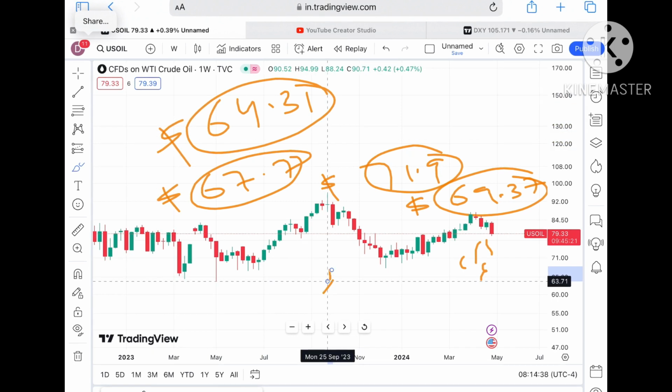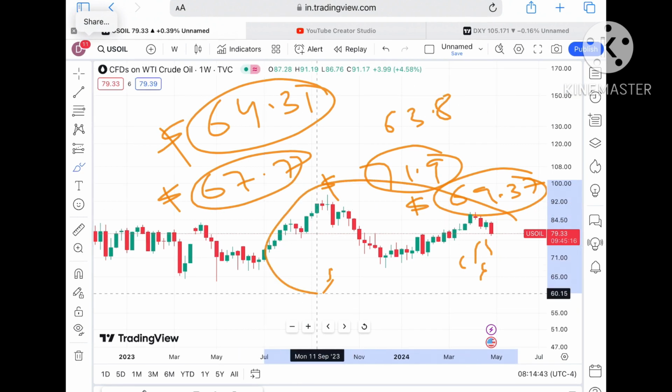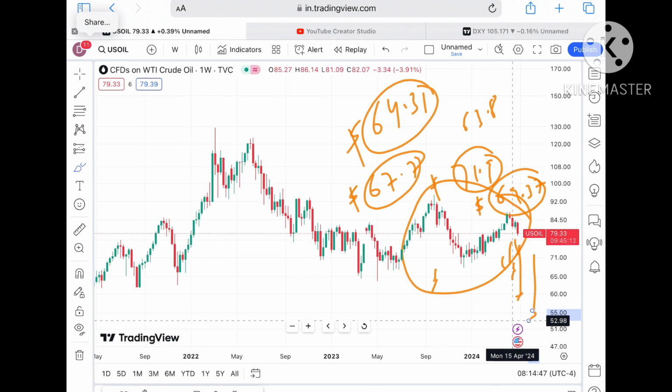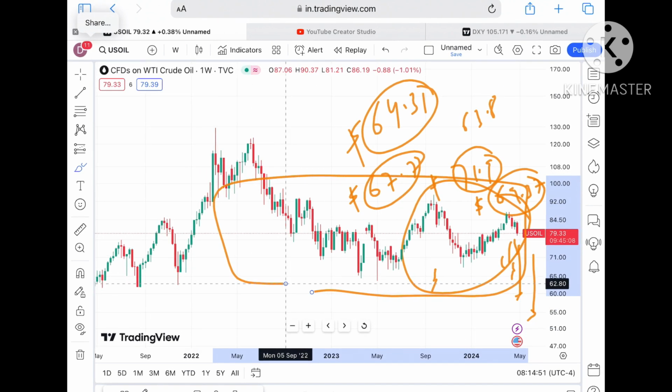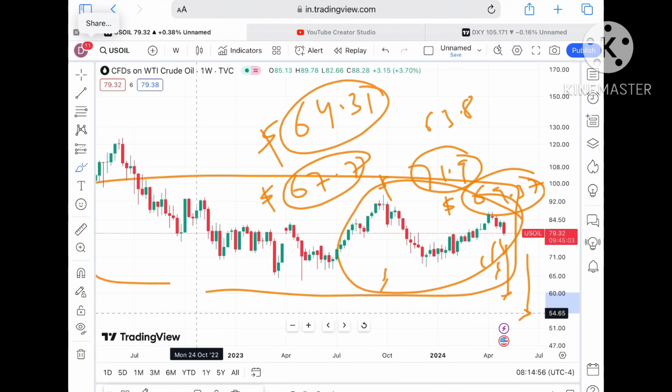And then a further low we can see towards a level of $63.8. Keep that in mind. There is a higher chance that as soon as it starts going below this level, a further downfall we can see. So remember this, as soon as it starts going below this particular zone, chances of touching a level of around 64 we can also see, and then further down.